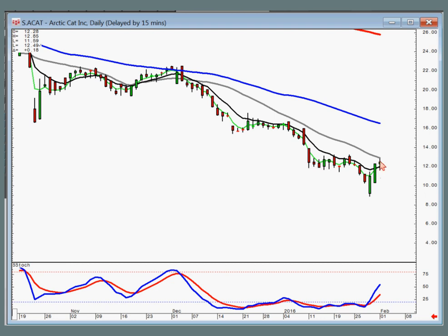On the other hand, if we bought today, we have a very simple place to put our stop, back here below today's low. Because if they were able to come back down through there, what did that tell us about our resistance level? It was still acting as resistance. We want to be right back out of that trade.